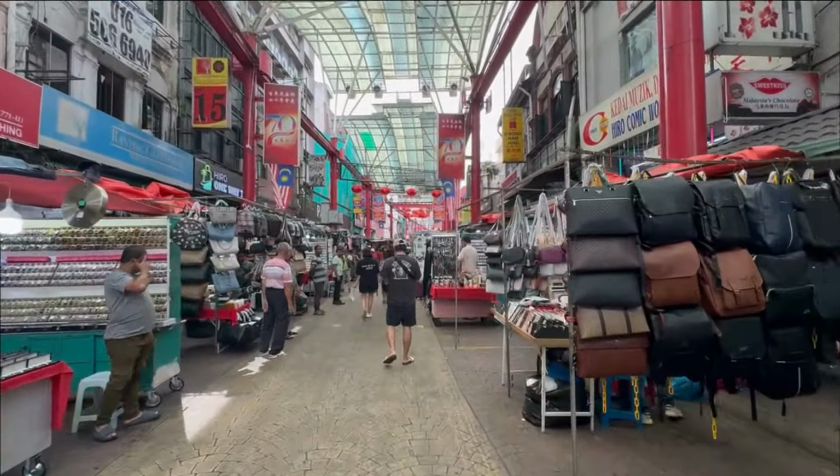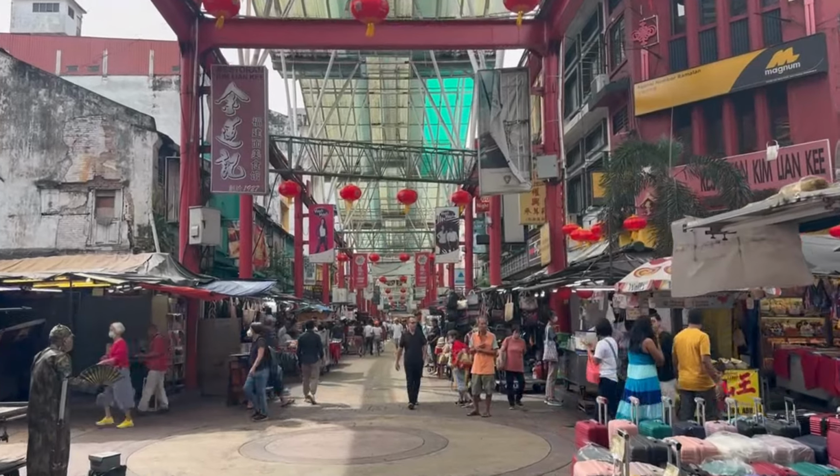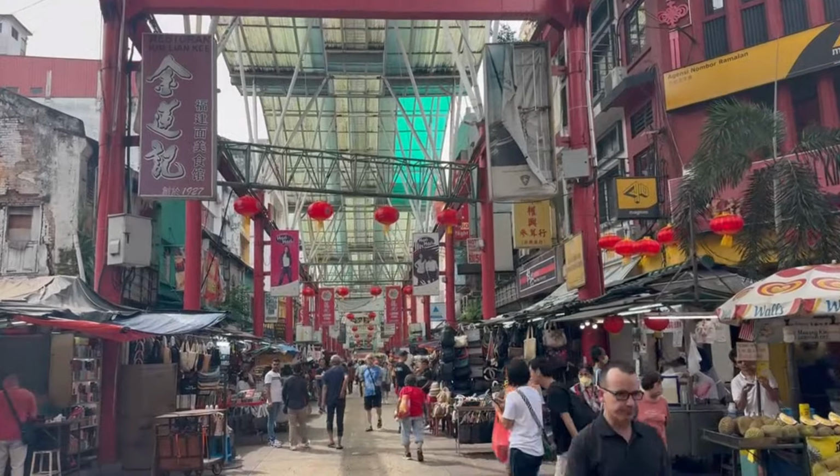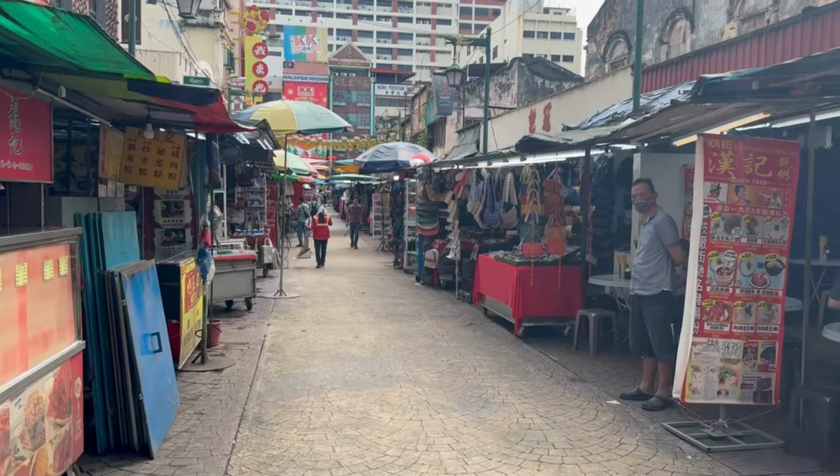So known as the Chinatown of Kuala Lumpur, Petaling Street is a popular tourist destination here in the capital of Malaysia. It is also a spot filled with popular vendors and restaurants that have been around for decades serving delicious food and beverages.